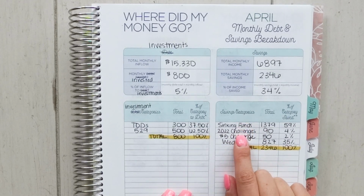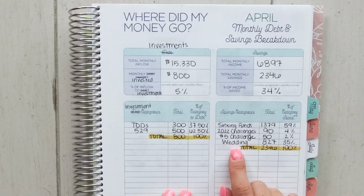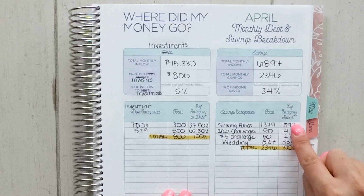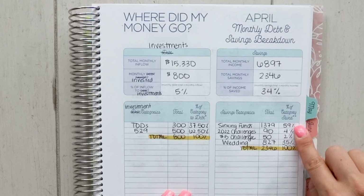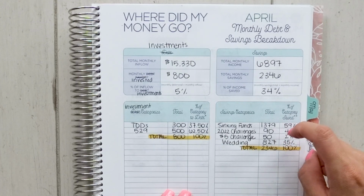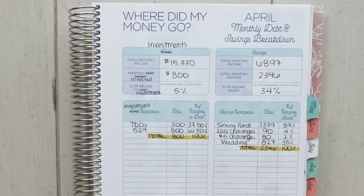Awesome. I saved for sinking funds, my 2022 savings challenges, my $5 challenge, and then $827 went towards the wedding, which is 35%. Wow. Now, if I look at these percentages and you ask yourself, Miko, did this align with your financial priorities that you're trying to accomplish? Absolutely. It's saving for those planned and expected future expenses, my wedding, and then my savings challenges. So it exactly is aligning with where I want to go.